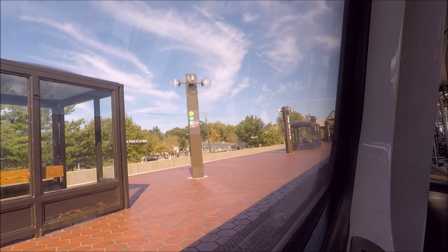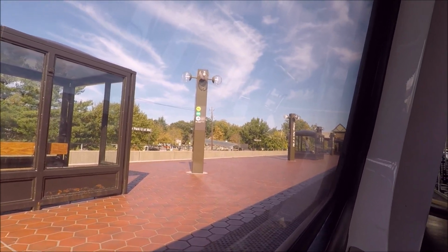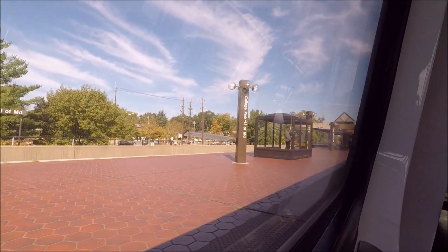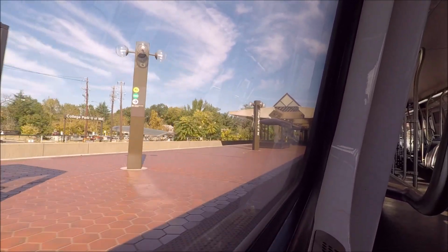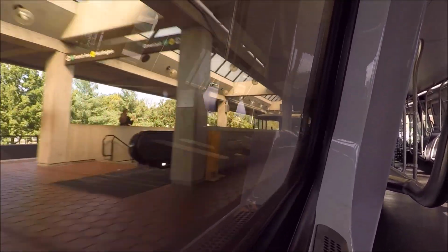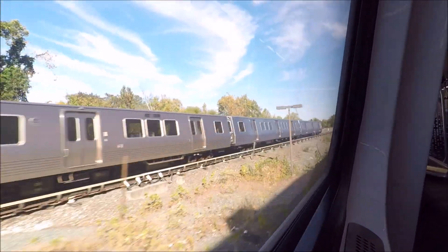Doors closing. Next and last stop is Greenbelt Station. Then we're gonna take back the train. Oh, there's also a MARC station here, and there's a MARC station at Greenbelt. I just noticed that. They have a parking garage. Yellow line to Huntington, arriving at College Park.